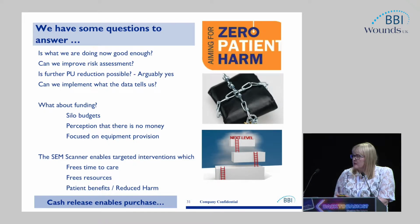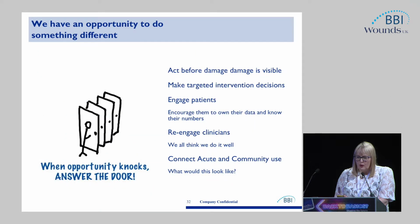Now, I'm not suggesting that alternating pressure mattresses should never be used for patients. I'm not suggesting that at all. But if we could have much more targeted, we could free time and free resources and gain patient benefit, which would enable us the cash to purchase new equipment. So is there an opportunity to do something differently?